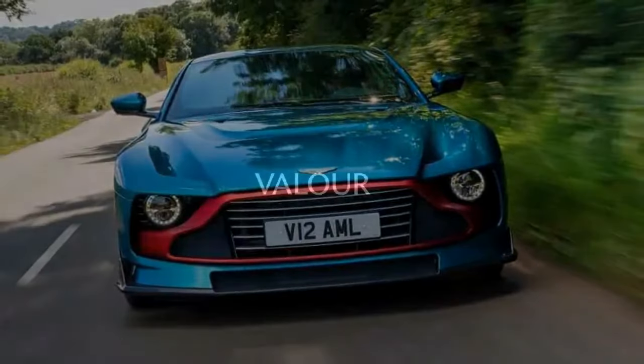Aston Martin is increasingly focusing on these limited edition models, following the trend set by luxury brands like Bentley, Rolls-Royce, Ferrari, and Morgan. The market for ultra-exclusive cars is growing, and the Valour is a standout in this niche.